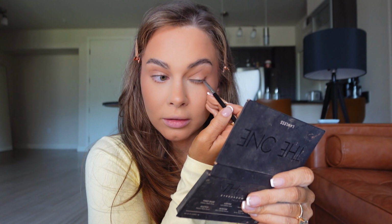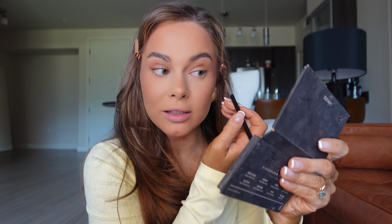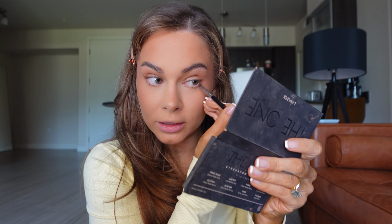Now using this Super Dirty The One palette by Lawless, I'm gonna be using this shade right here, and that's what I'm gonna do my eyeliner with. So I'm just gonna do a little basic wing on the top of the eye and underneath. So I'm gonna do a double wing, but we're using this light bronzy color. Just a very simple basic wing. Okay, now I'm gonna do the wing under my eye. So I just start at the corner and make it parallel with the one on the top.